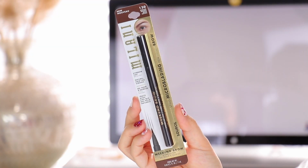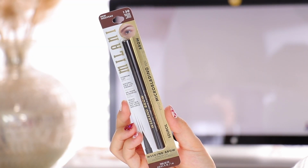Okay, the next product that I grabbed is from Milani. I've heard so many people rave about this brow pen, and they said that it's a very close dupe to the Urban Decay Brow Blade. That's the pencil that has a retractable pencil on one side and then the liquid brow pen on the other.